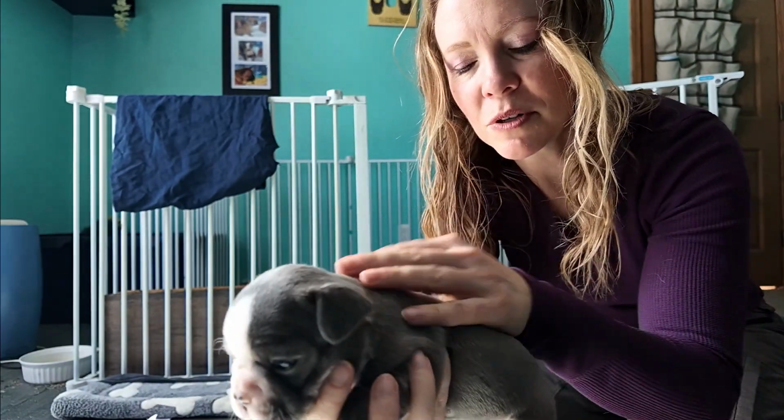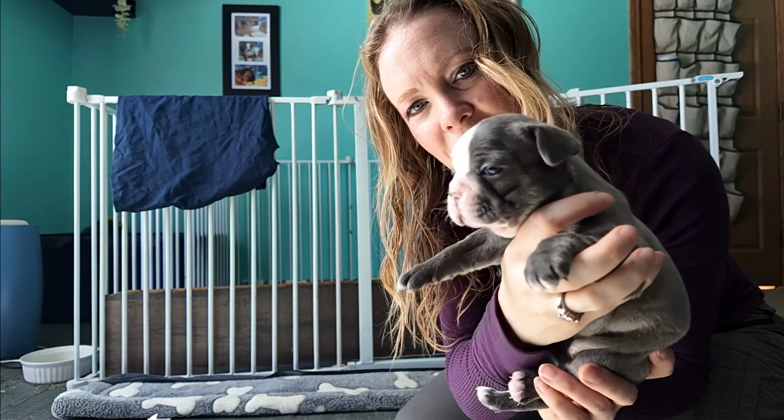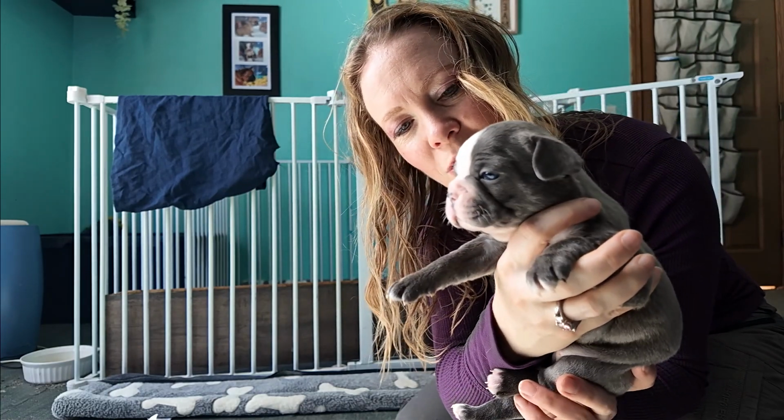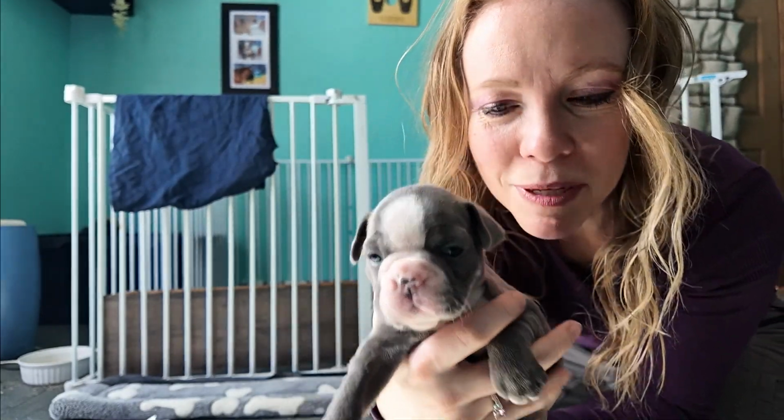And she's got that beautiful gray-blue color too. But she's just a mellow little girl. And she's gonna have a little brother at home. Big brother at home. There you are, baby.